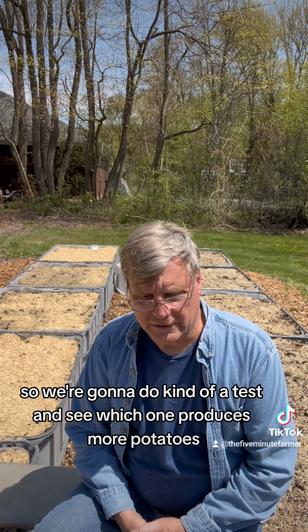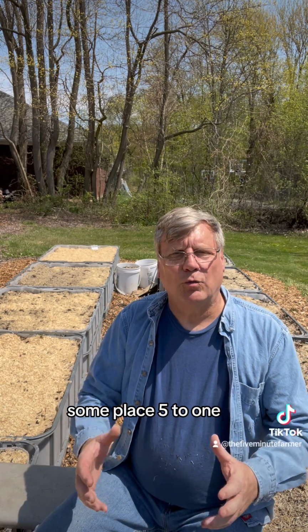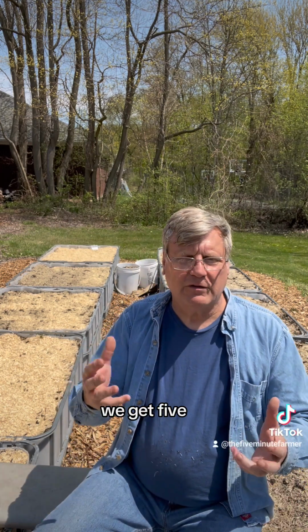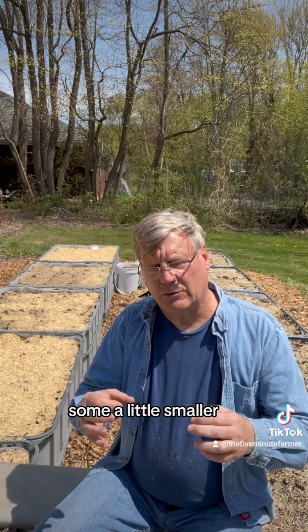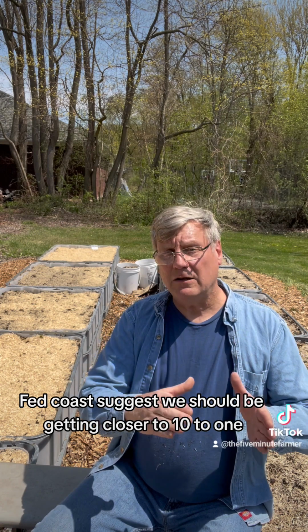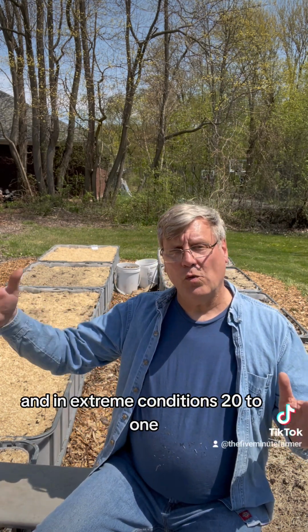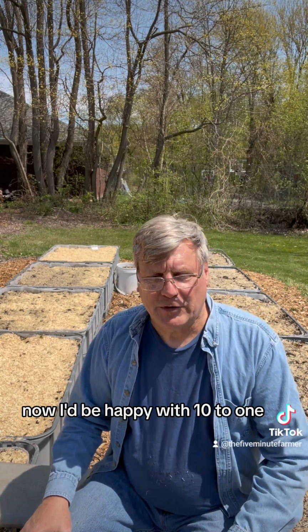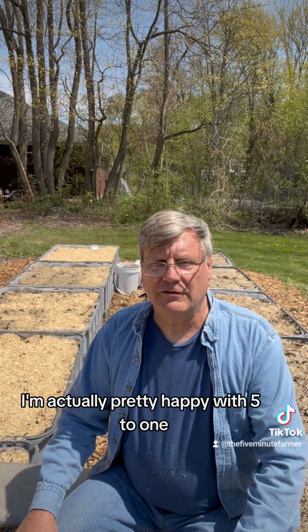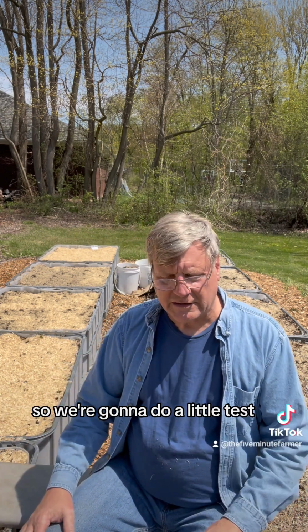produces more potatoes. Now I'm figuring we're someplace around 5 to 1. One potato planted, we get give or take 5 potatoes. Some big, some a little smaller. Fedco suggests we should be getting closer to 10 to 1, and in extreme conditions, 20 to 1. Now, I'd be happy with 10 to 1. I'm actually pretty happy with 5 to 1. But anyway, so we're going to do a little test.